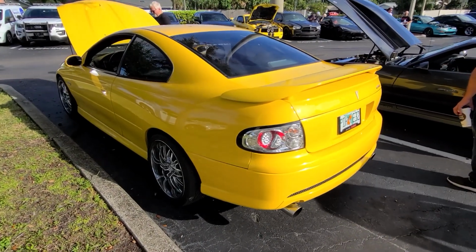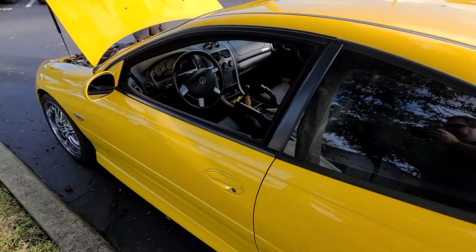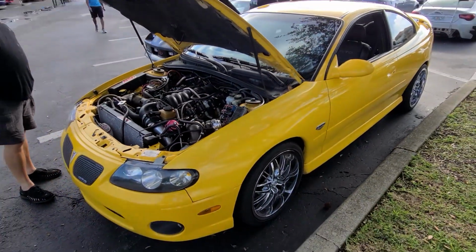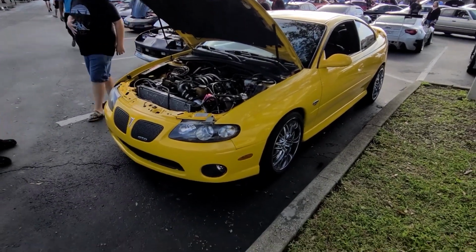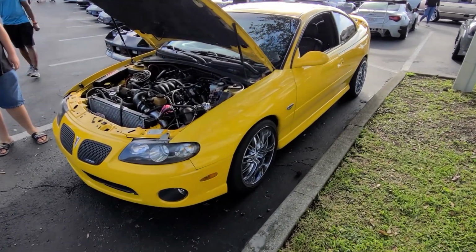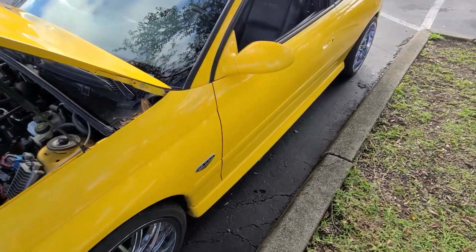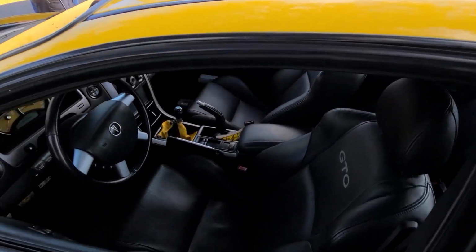Probably the first model cars that made me fall into Australian muscle cars were these newer GTOs from 04 to 06, which are actually Holden Monaros. If it has a 6 liter, it's an 05, 06. If it's an LS1, it's an 04. On these cars, you really want the later years, actually the 06.